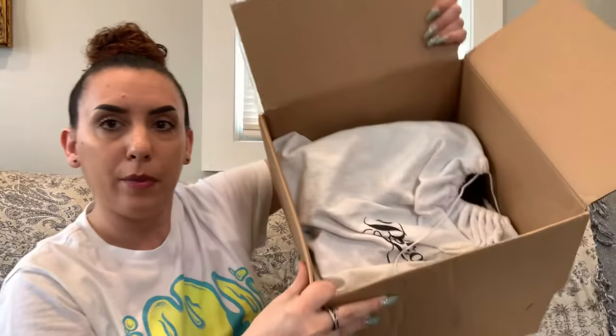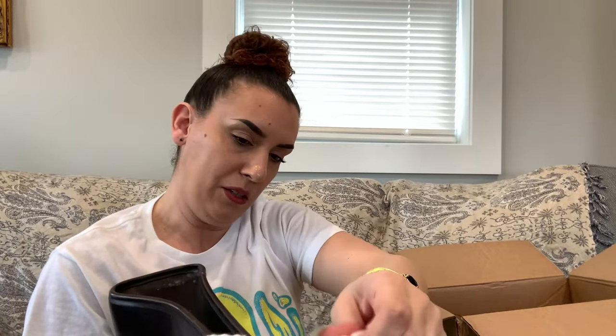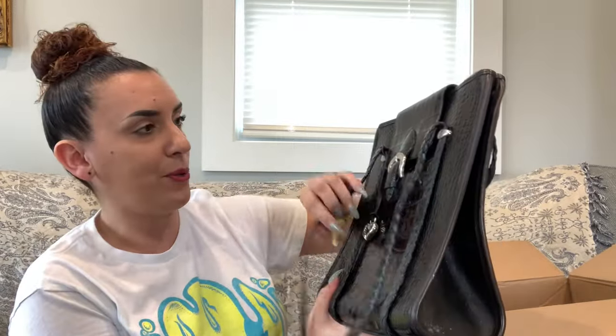All right, now let's see. I can't see what that, maybe that says Brighton. So let's see. Yes. Sweet. All right, let's see what we got in the Brighton. All right, well, first looks, I need to wipe that down because that looks like some mildew or mold or something. Let's see. Okay, this is pretty.